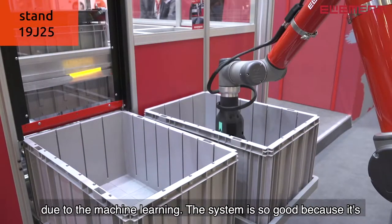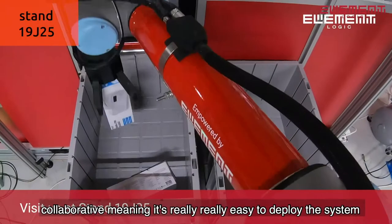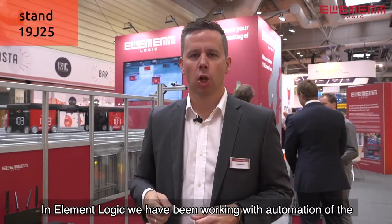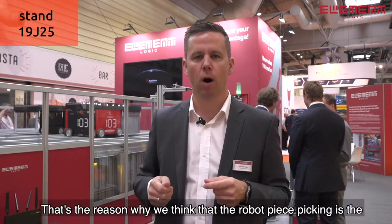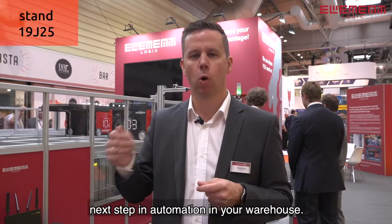The system is so good because it's collaborative, meaning that it's really easy to deploy the system in an environment with human operators, and it's really simple to handle exceptions and to scale the system. In Element Logic, we have been working with automation of the warehouse for decades. We have automated the goods-to-person process. Now we're ready for the automated picking process. That's the reason why we think that robot piece picking is the next step in automation in your warehouse.